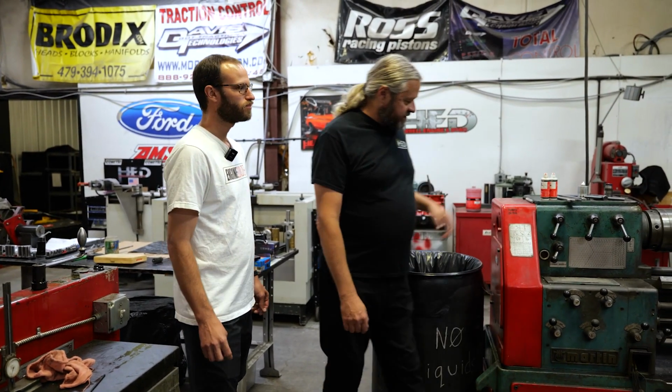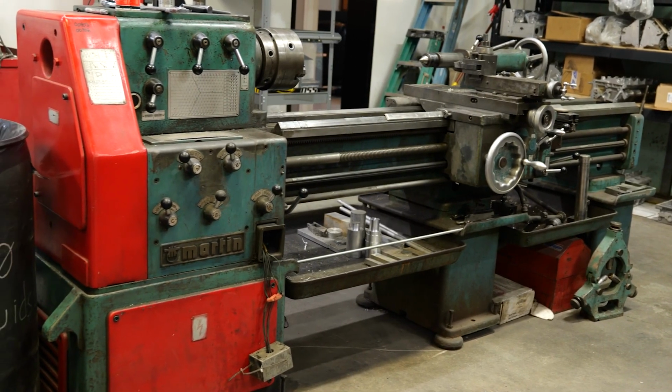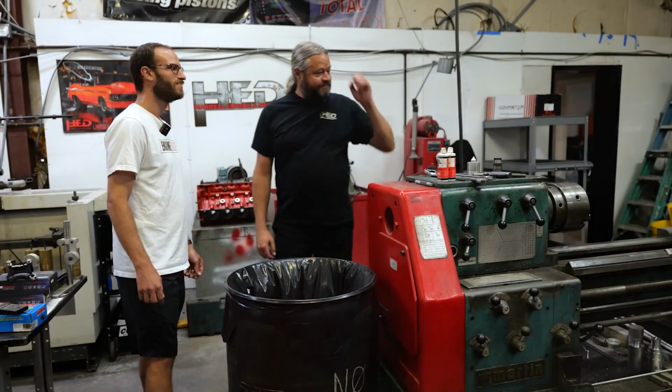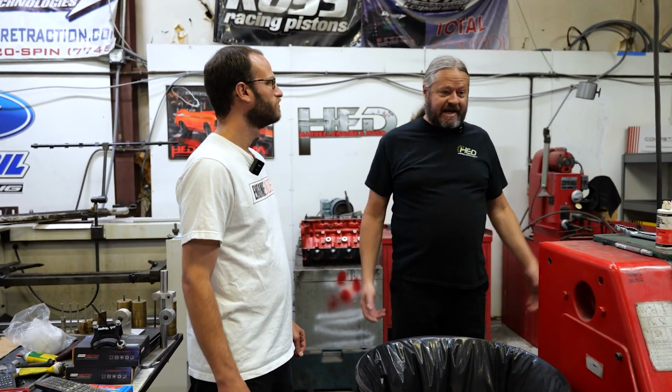This old German lathe, probably came off a battleship or something, who knows? It's not something you want for fine, super detailed work, but for a lot of the stuff you need to do around the shop, it works great. Just whittling on a quick little piece you need or whatever. So that's, once again, secondhand.